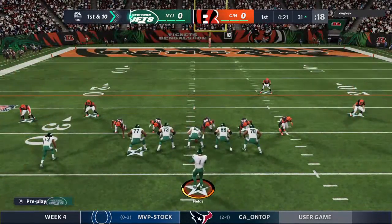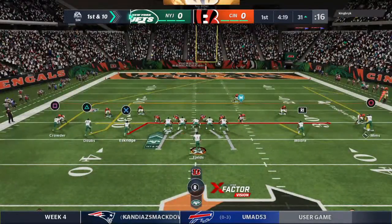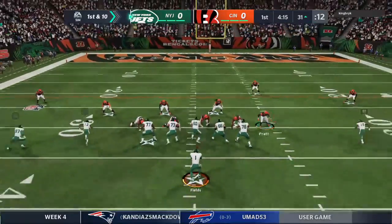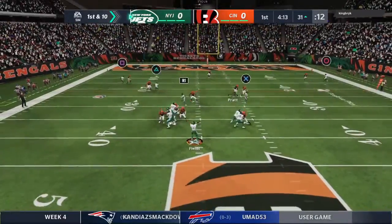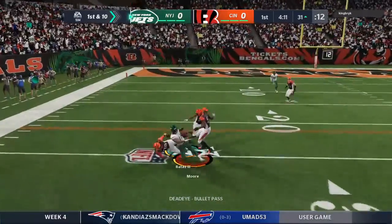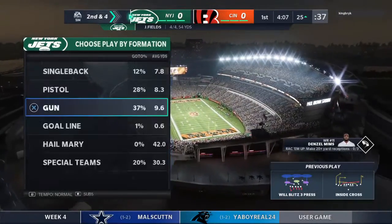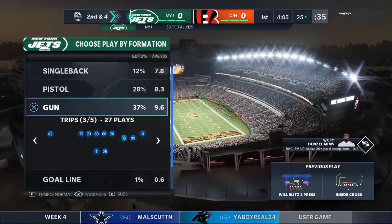Line of scrimmage, the 31 now on 1st and 10. Now they'll throw here out of the gun. And a quick throw here, that's complete. He'll be dropped at the 25 after a gain of 6. It's a pickup of 6.